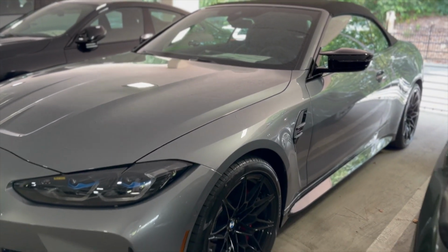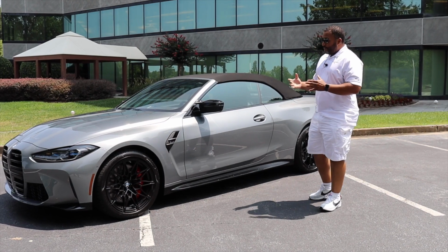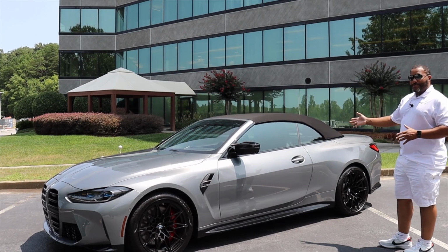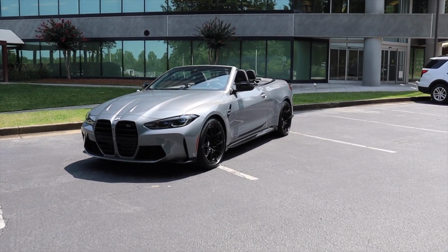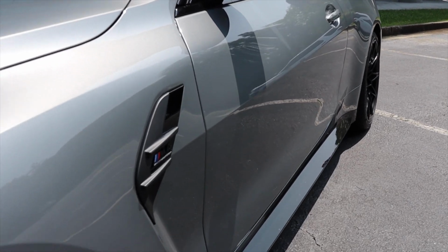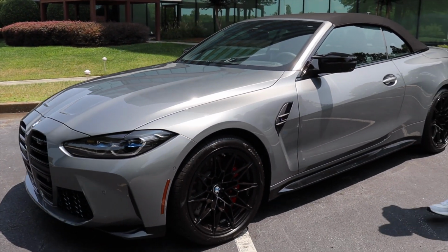This is a beautiful color. It's not the Dravit gray, it's what they call the Skyscraper metallic gray. Very pretty. Goes well with the black. Of course, it's a convertible, which I always like. It has the carbon fiber all around it. I mean, it's just a beautiful, beautiful car. From the way it sits, the attention to detail with the lines, everything is just a perfect blend. But this one is for sale, so if you're interested, give my guys at Global Imports BMW a call.